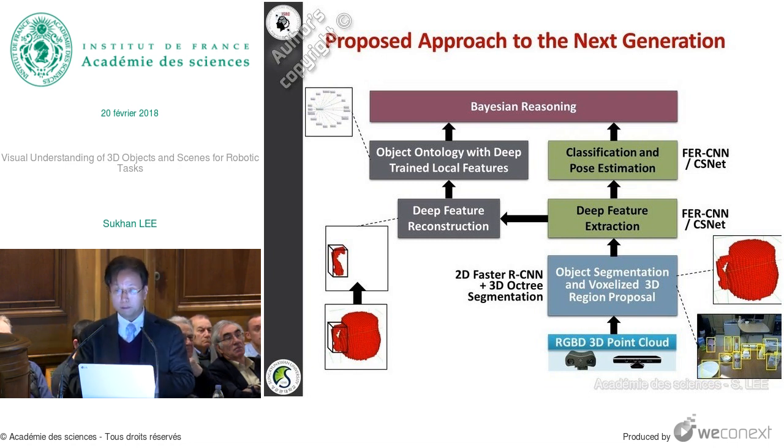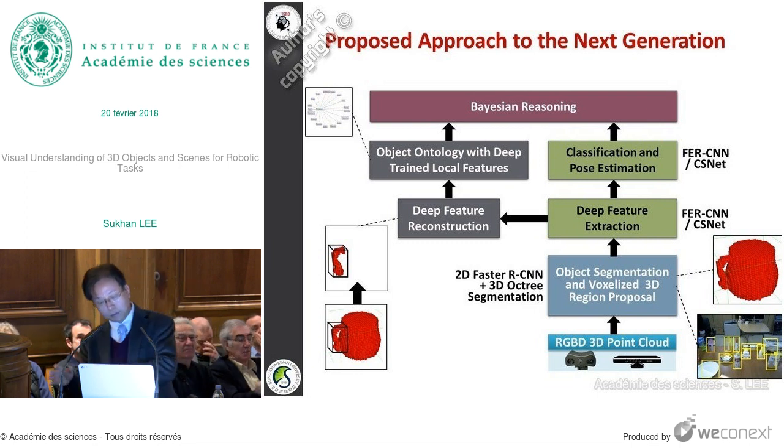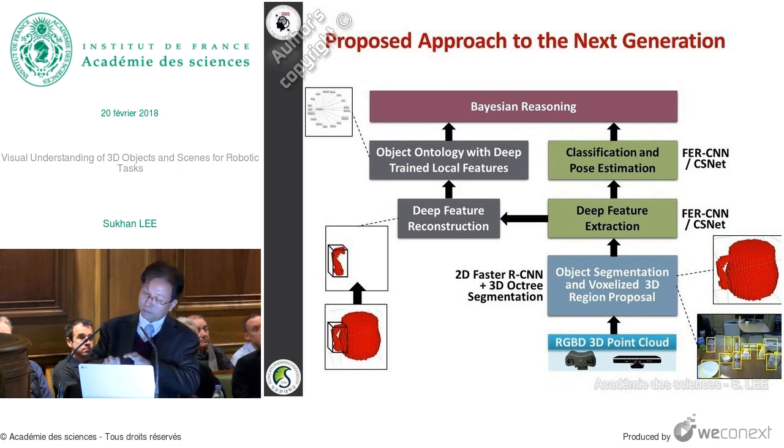We have done this one. We use RGBD 3D point cloud. As most of you may know about 2D Faster R-CNN, it does a region proposal based on ImageNet, VGG, whatever. But we also use 3D Octree segmentation together. So we generate a 3D region proposal. Then, instead of VGG, which is used in Faster R-CNN, in our case we use a specially designed 3D classifier, recognition and reconstruction network, which we call FELCNN.